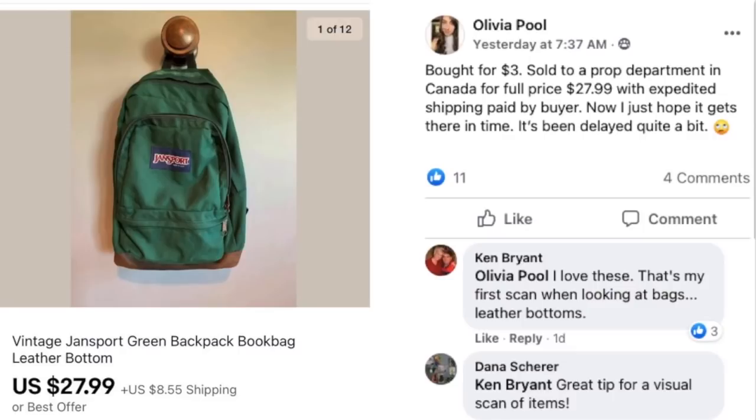And Ken Bryant commented, I love these. That's my first scan when looking at bags, leather bottoms. And Dana also commented, yes, great tip for a visual scan of items. So what are they talking about, visual scan? Well, when you go in a thrift store, garage sale, estate sale, you're not going to pick up every single item and evaluate it. You are looking for certain things. So this would be one of those things.